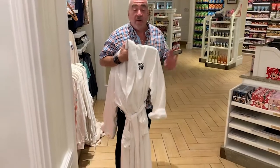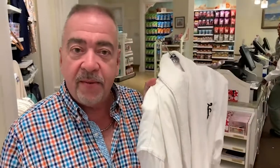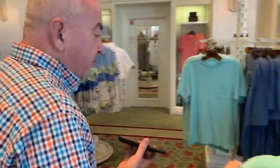It's a little, granted, it's a little warm for Florida. But I don't care. I have to have a robe. There's got to be that period between shower and getting dressed. It just doesn't feel right if I get dressed immediately. So, $75, 20% off my annual pass. Which is sweet.